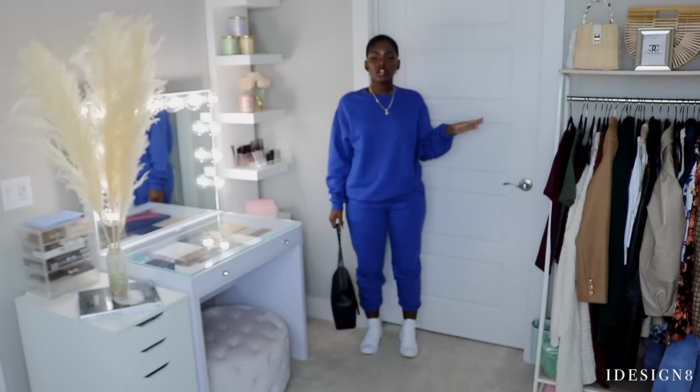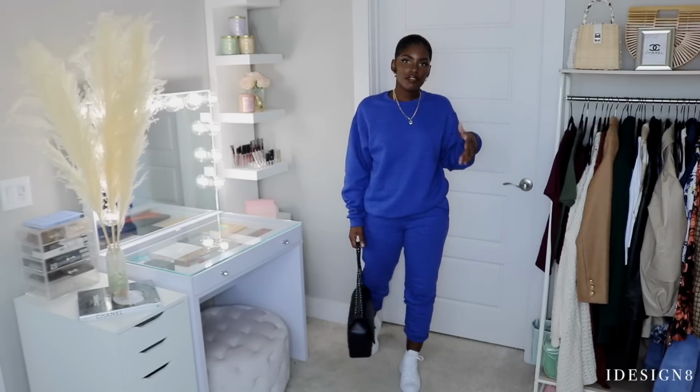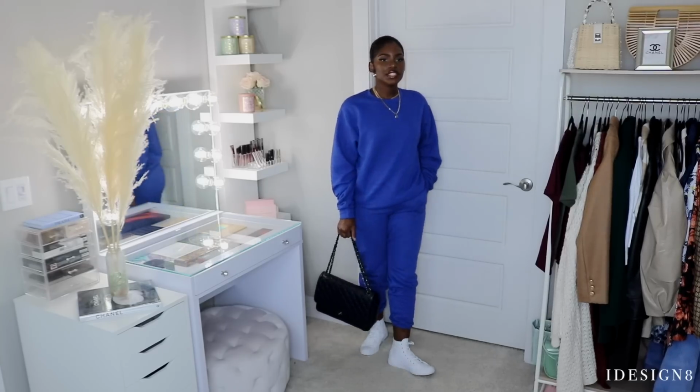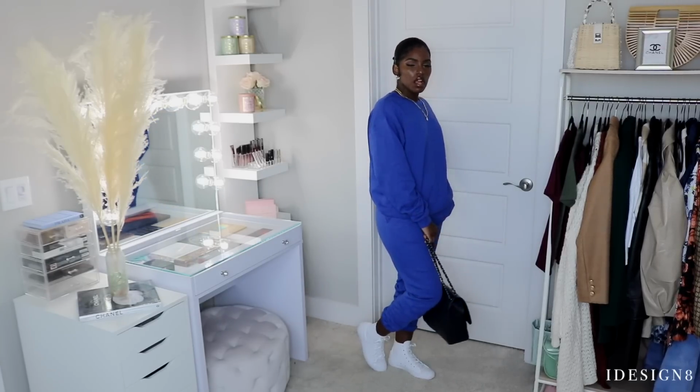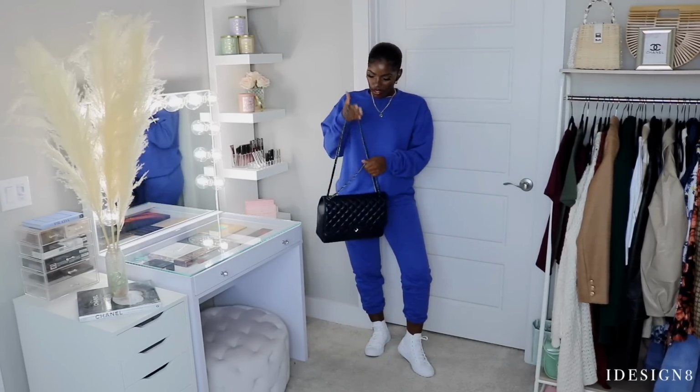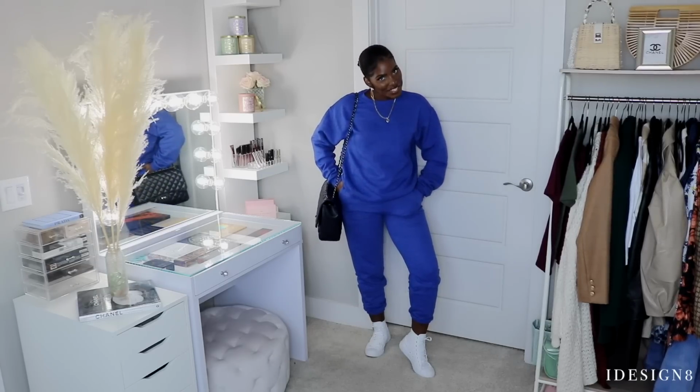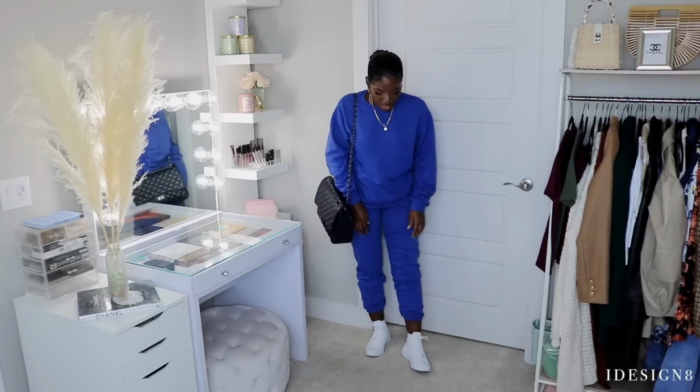Here's the whole look, very much casual. You can also add an oversized jean jacket to it if you would like. But yeah, so real cute. Something very simple on the go. Maybe you out with bae. Like, girl, this is cute. Okay, I love this. And I just kind of scrunched it up a little bit.